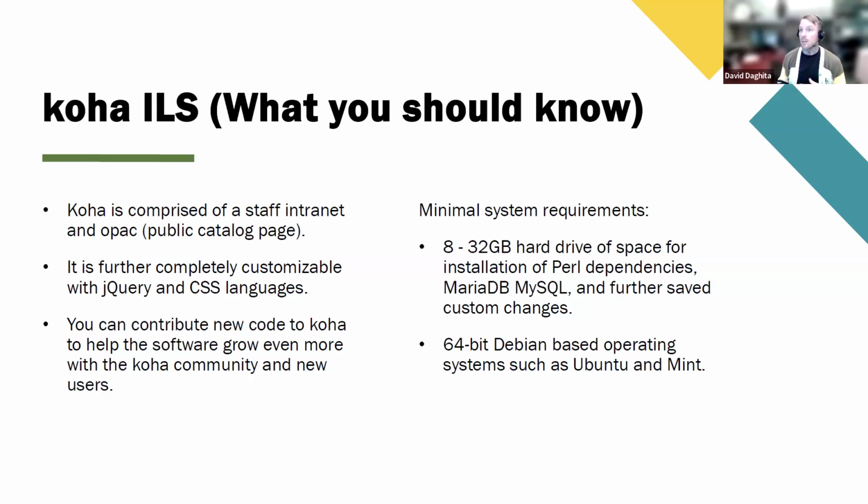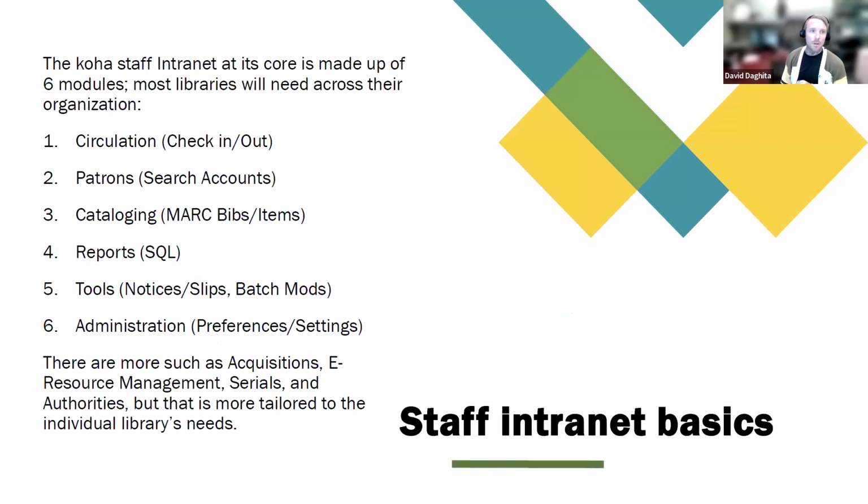So there are companies that can help with that, and it's international as well, which is pretty awesome. I put some requirements on the side there. You can kind of see what it's running off of, kind of basic stuff. So we'll continue on.